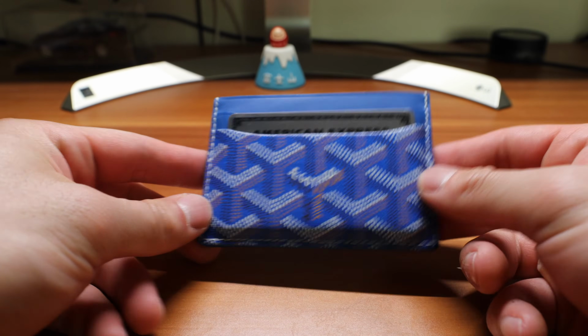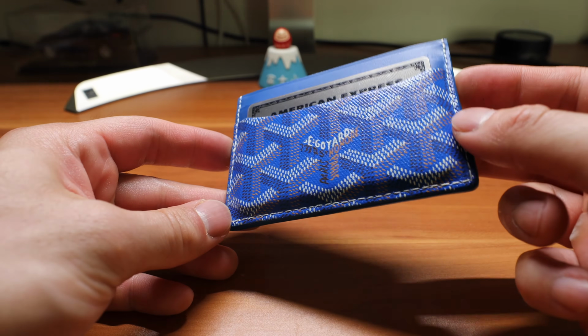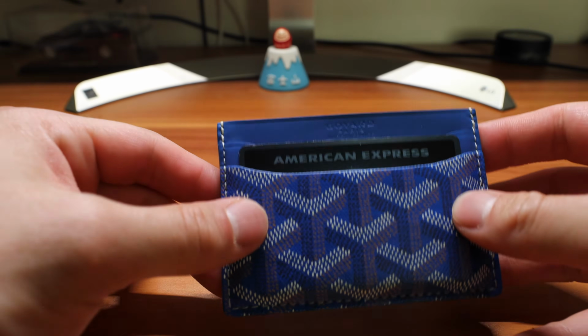Right off the bat, again, if you go to the website, you'll never know exactly how much a wallet is. In store, when I bought this wallet in Japan, it was about $550 Canadian. And that's a lot of money for a leather wallet. Is it worth it? If we're looking at this wallet at face value, obviously not. You would not spend $550 for a wallet that is going to carry, what, 1, 2, 3, 4, 5, 6, about 6 to 8 cards.